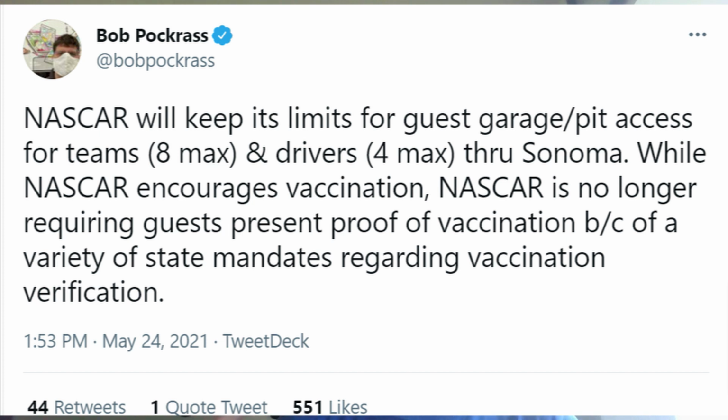So for Charlotte and Sonoma, the access to the infield is going to be brought back. I don't remember exactly if Kyle's going to have infield access for those events, or Dover had infield access. Actually, Dover did. But there were a few races that haven't had it. But now they have extended it through the Sonoma weekend.